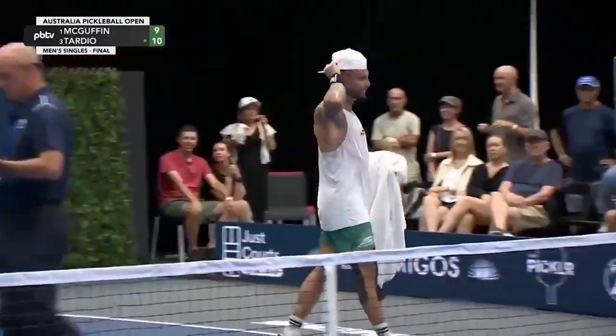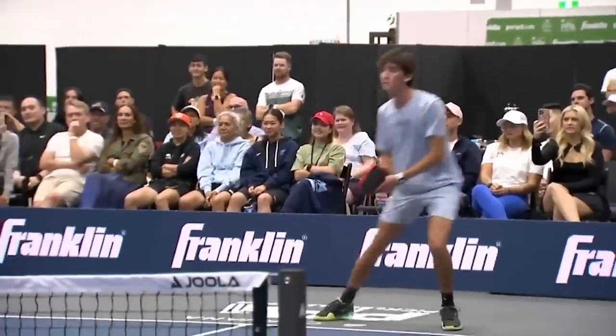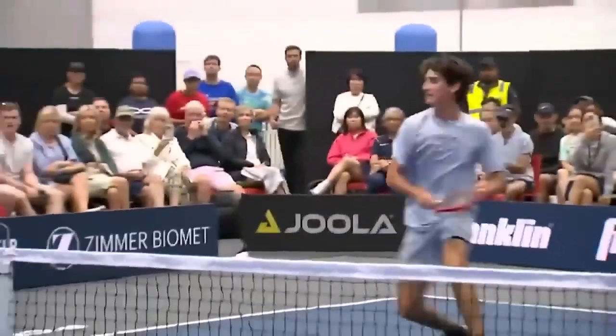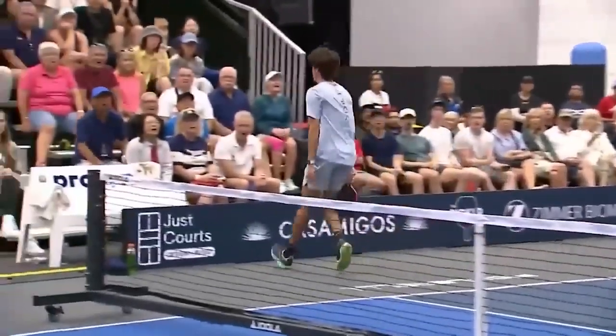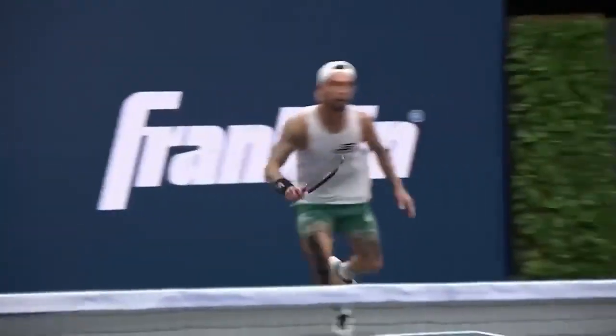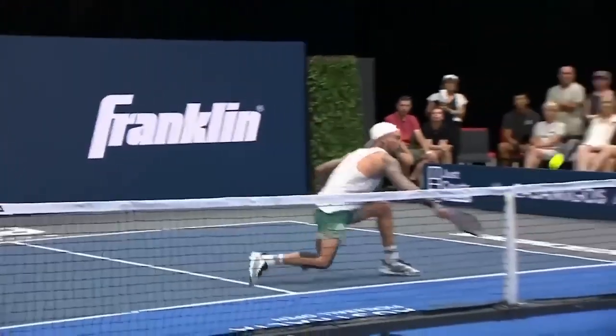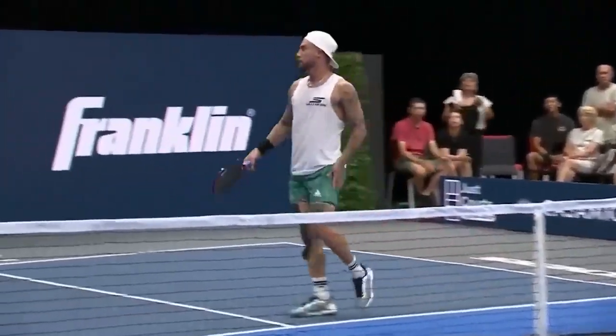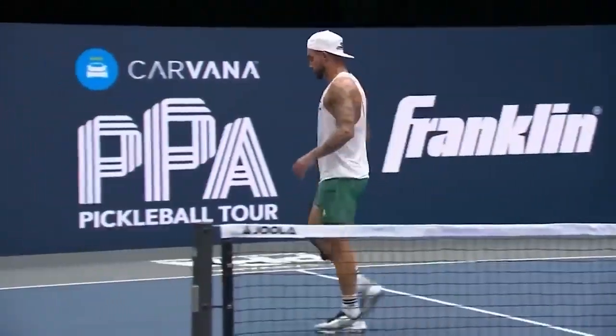A Tyson timeout. I'd love to see Gabe continue to use that slice forehand return when he's returning points. He's having a lot of success with that, and the little drop volleys when he gets those dipping passes. And for Tyson, I think he needs to keep serving big and try and go for that first ball pass.